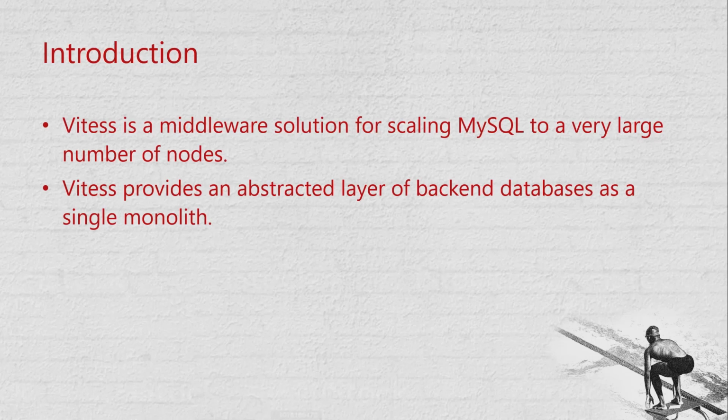So how it functions and appears to the application is basically as a single monolith. Even though you have horizontally partitioned your data to sit across multiple database nodes, it can give the illusion of a single monolith database to the application, which means it would minimize any application-level changes to a very minimum when you implement Vitess as a sharding solution. And it is very easy for customers to move from an unsharded large database to a sharded architecture using Vitess.